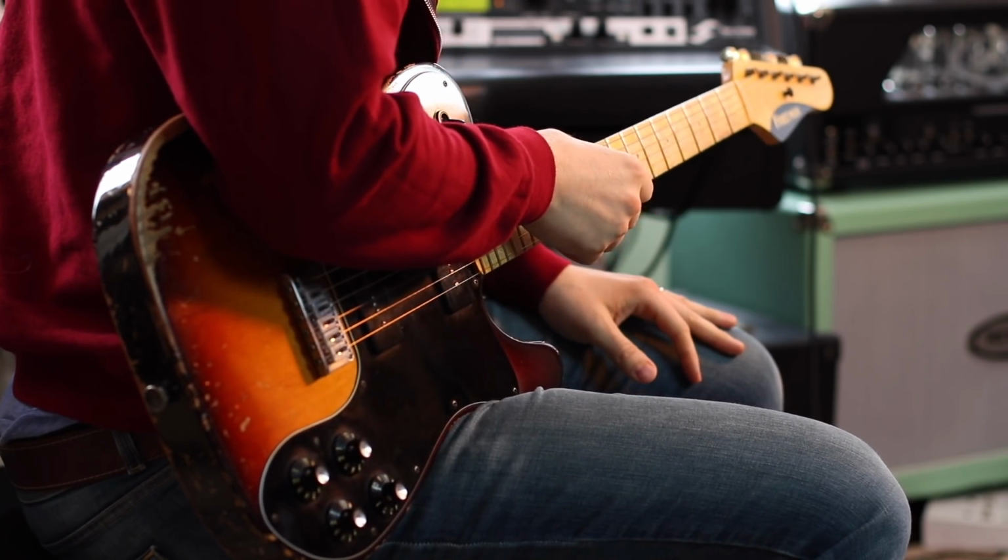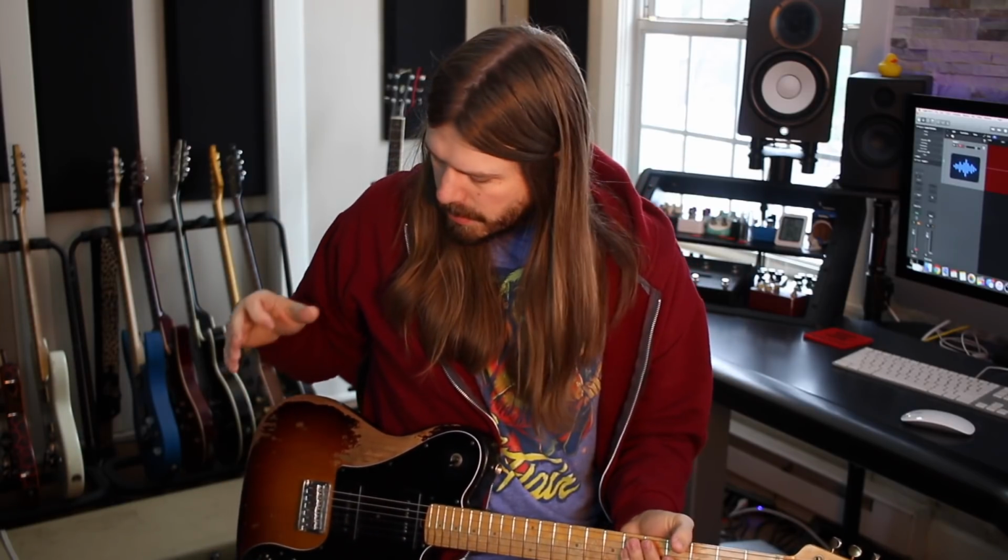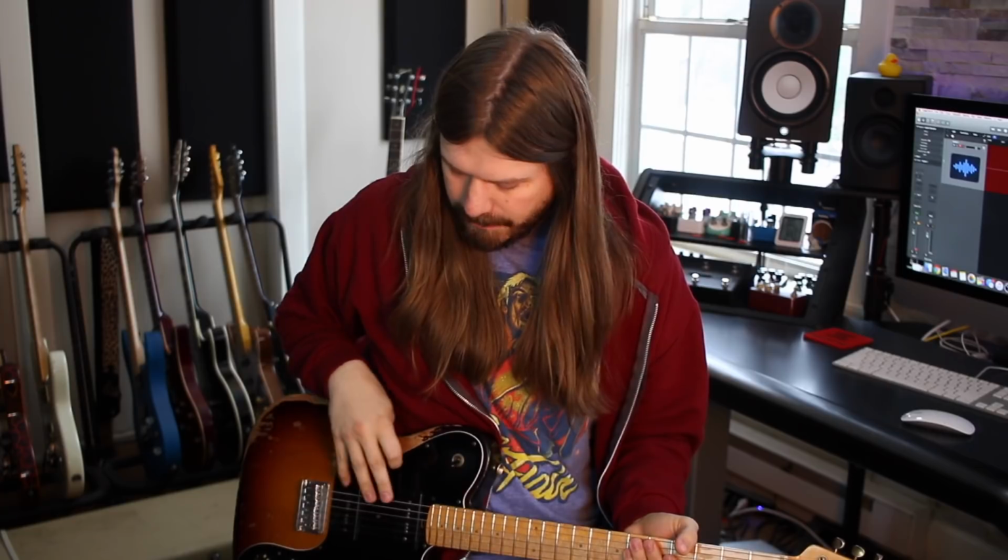I remember opening the case, you get that new guitar smell. This one, like I mentioned before, was a lot of firsts for me. So first thing off is I had never owned a P90 guitar. Now, if you've been watching the channel for a while, P90s have just taken over my life. I can't believe I waited so long to get a guitar with P90s in it. They're everything.